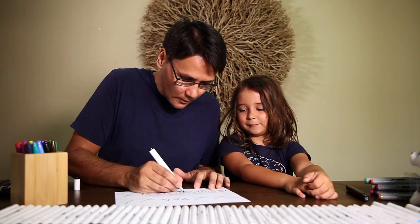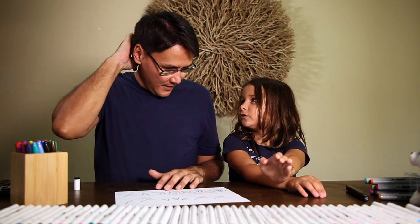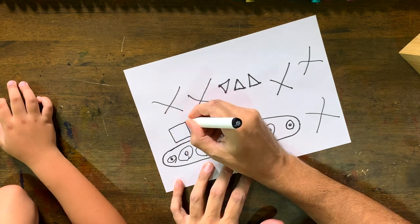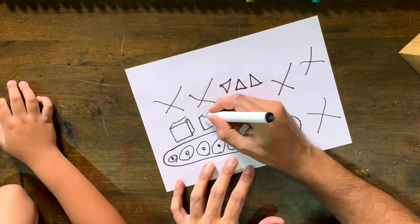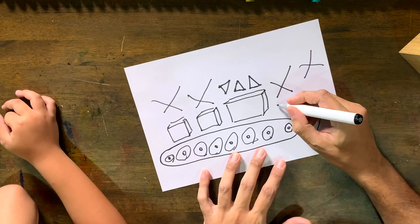Is it a trail thing, like those carry boxes or whatever? Maybe. It could be. You could be right. I think you're right. It's a conveyor belt. Yes, conveyor belt. It's got a bunch of boxes on it. We're in a factory. How's that sound? What about the other things that are there? Well, we'll see in a minute.